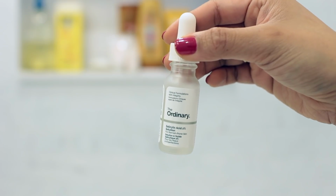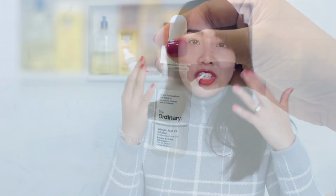It's really helped, like I said, with the alpha arbutin to diminish the appearance of blemishes on my skin and to really help brighten and even my texture. I love the Salicylic acid, not for blemishes, but for decongesting my skin.